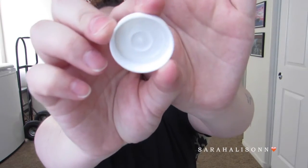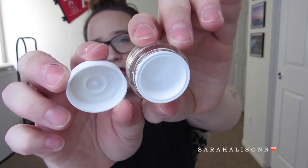Then next for skincare, I used up this Murad Hydrodynamic Ultimate Moisture Cream. This is just a moisturizer. This one was just like a traditional white cream. It was nice. It was a little too moisturizing for me. This is something maybe I would use at night, but I wouldn't get it to use during the day.